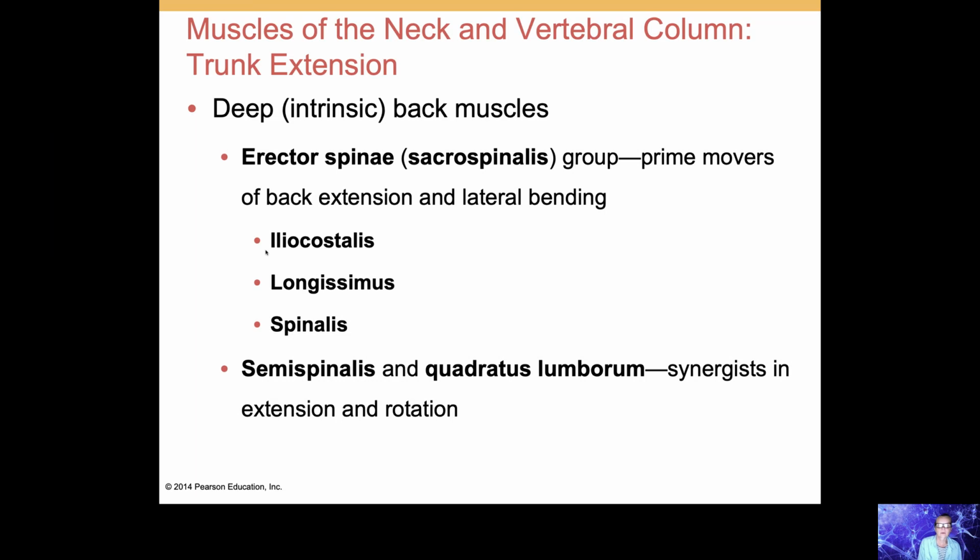The deep muscles of the back are a group that are known as the erector spinae muscles, and that tells you exactly what they are doing. They are keeping the spine erect. They keep the back in extension, and they will also play a role in lateral bending if you're contracting them unilaterally. There are 3 muscles that make up that group, and you need to know them.